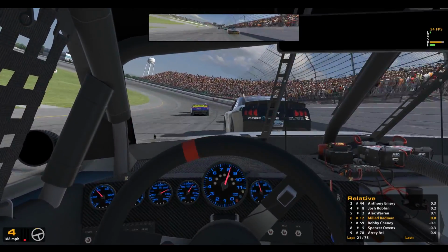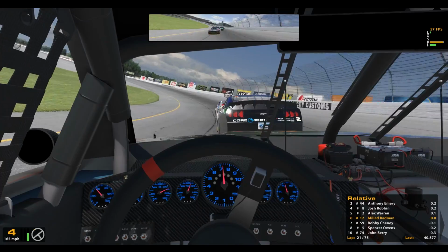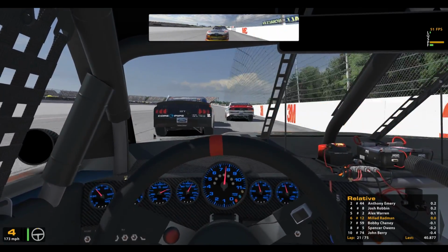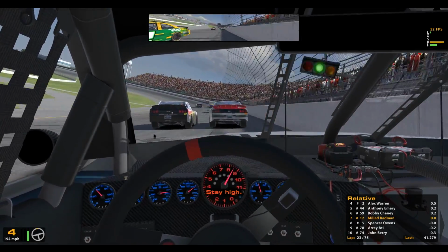So we are still in 6th place, just trying to figure out what kind of line we could run here. Right here, we make a little bit of a mistake. Now, you probably don't see it, but we could have easily gotten on the throttle a lot quicker than that. I was trying to save the tires, so I was going very easy at the beginning of the runs, but because we try saving the tires, we get stuck on the outside here.